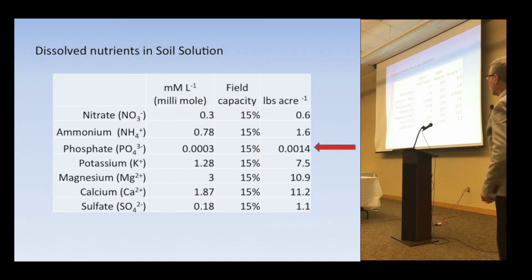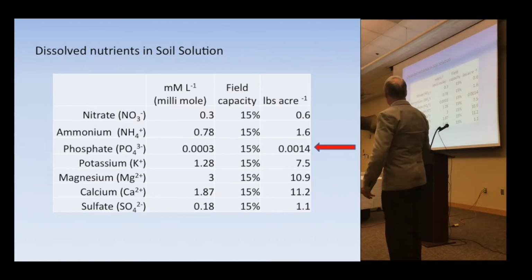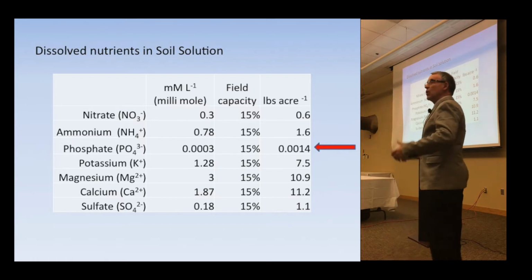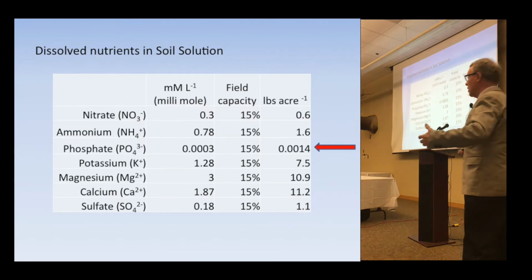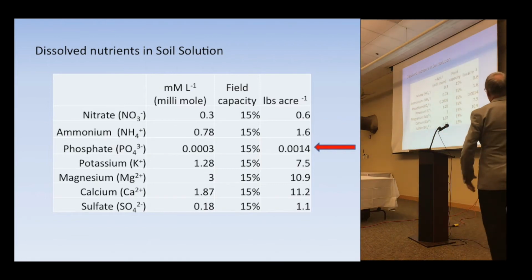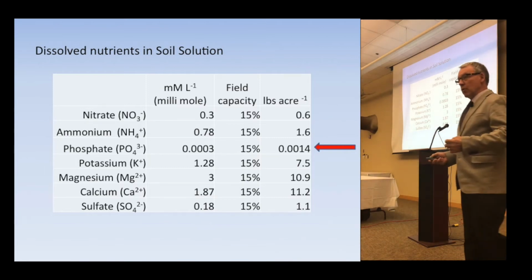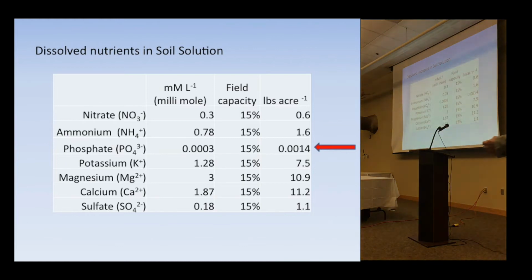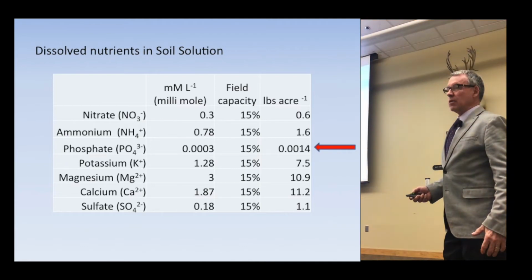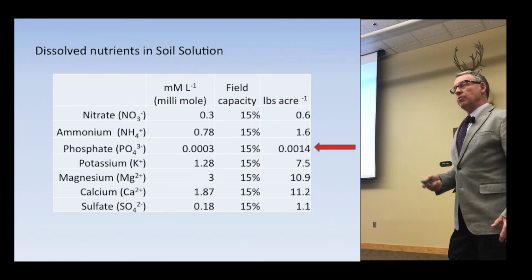The phosphates, this is really interesting, PO4. To a chemist, this is really interesting because the question would be, oh yeah, at what pH? Because there's numerous phosphate species. Depends on whether the pH is neutral, acid, or alkali. So that's misleading from a scientific standpoint right there. 0.0014 pounds of soluble phosphate in the soil solution in a typical 1 acre of agricultural soil. In other words, there isn't any. There just isn't any. So why would you want to put on a highly soluble form of phosphate?